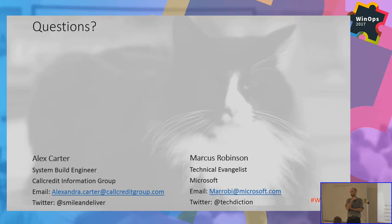Have you come across CoScale? They have a good container logging and monitoring platform. There's also Operations Management Suite and the container plugin for that. There's quite a few out there, but they all do the same sort of thing: pull the logs from the containers and send them back.